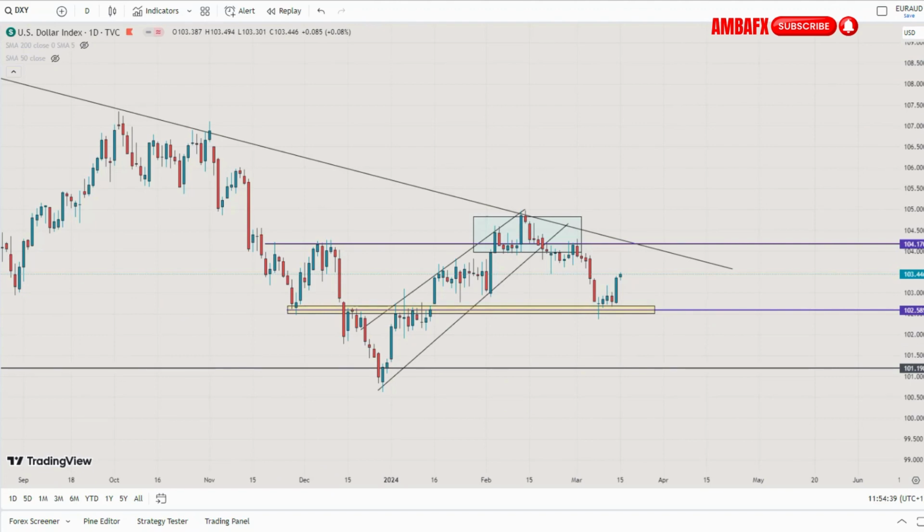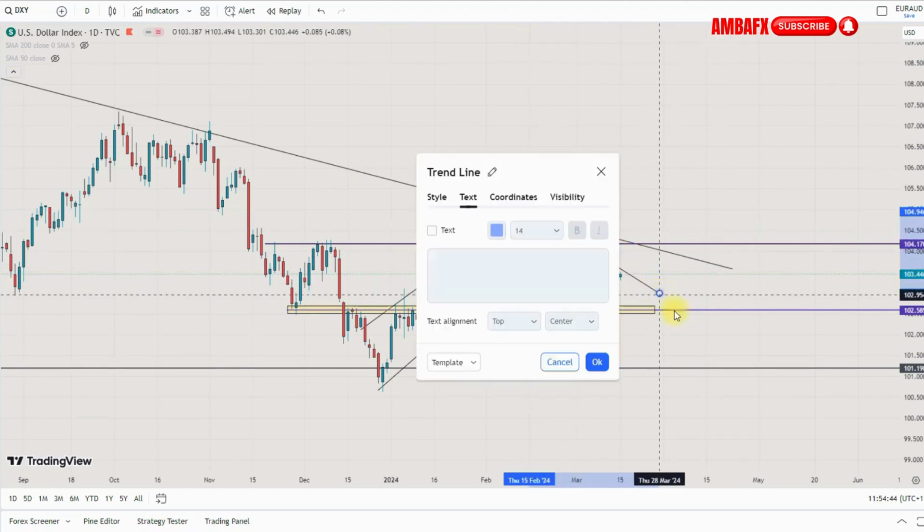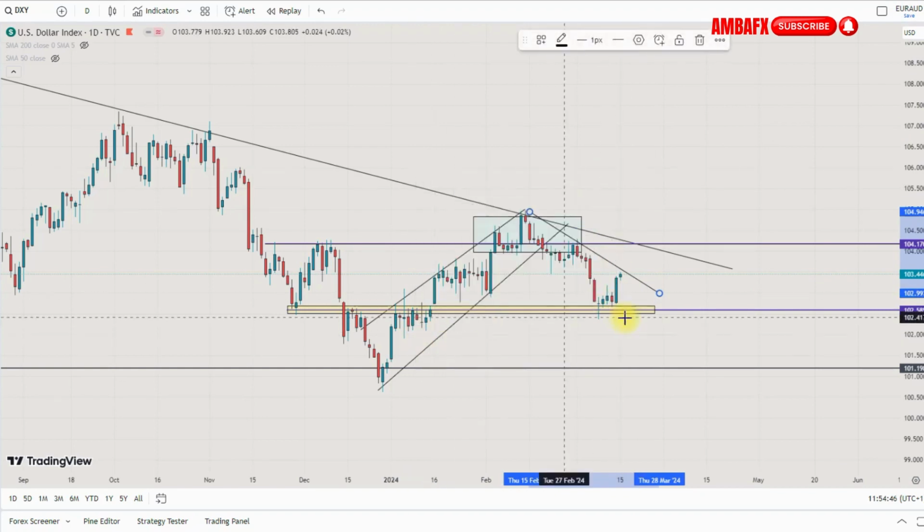Then there is a line I actually dropped at this resistance level, that we might actually see it bouncing off this level, coming back to this area, and then we have a rejection back to the downside, which we anticipated to test the 101.196 level. That is on the DXY.